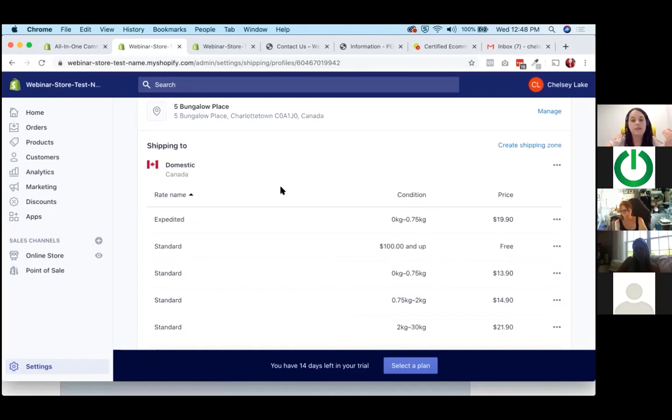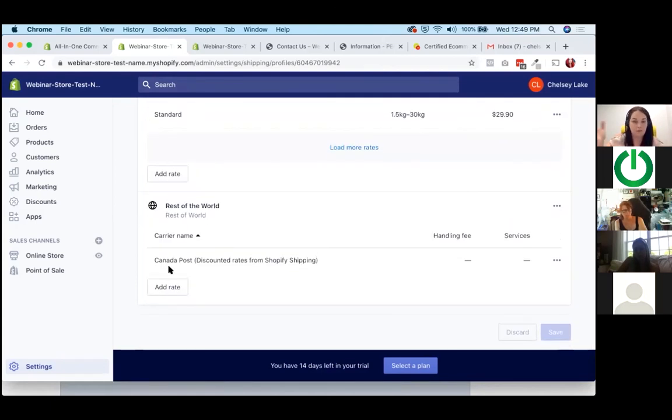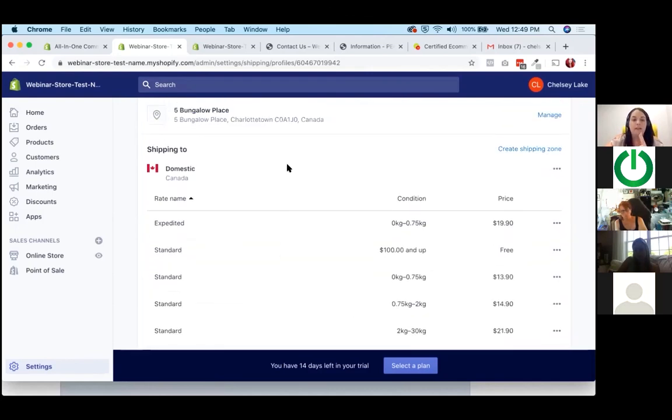So there's different zones of shipping. For example, for Shopify, they start you off with Canada, the US, and then kind of the rest of the world. And you can create your own shipping zones within the rest of the world, but this is how they start you off.